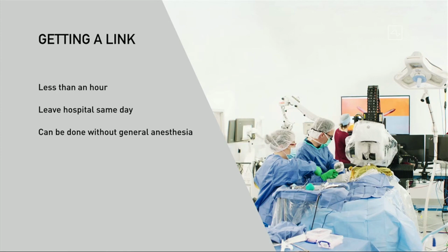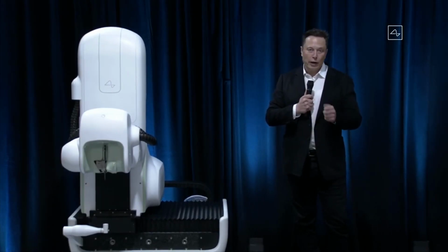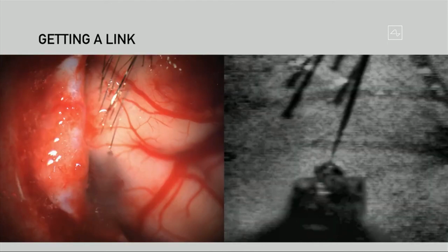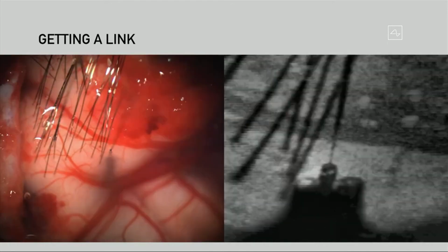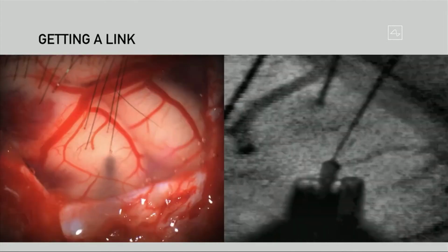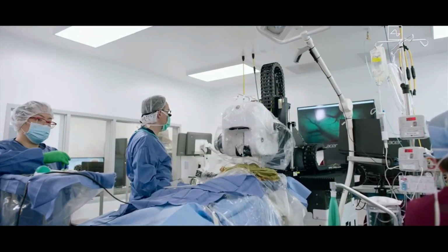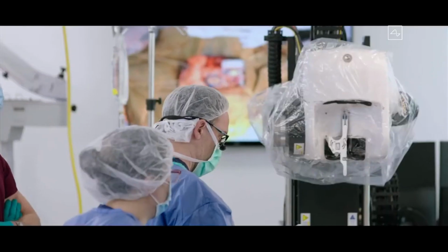To do that, they've developed a surgical robot that can perform the entire surgery from incision to removing the section of the skull, inserting the device, and also placing and inserting the electrodes directly into the brain. The electrodes are incredibly thin, coming in at around 5 microns, which is far less than the size of a strand of hair. With the precision of the robot, the electrodes can be inserted into sections of the brain without hitting nerves or arteries, ensuring that no damage is done and there is no loss of brain matter.